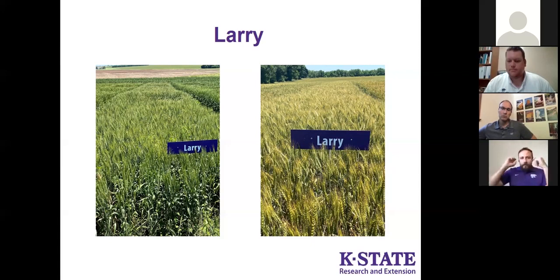Yeah, I guess I can make a few general comments about what we're looking for in a good dual-purpose variety before Kelsey makes her comments on the disease package of Larry here. There are several things we're looking for, but a few of them from a grazing perspective are, first, good forage production. And Stu, you mentioned Larry being a very high-yielding variety, and that helps with good forage production.